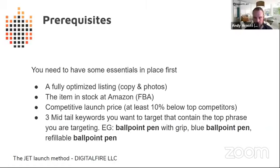The item needs to be in stock at Amazon. So, fulfilled by Amazon. You could merchant fulfill. We have done that before. It's just not as successful. One of the things is shoppers on Amazon now really see that Prime badge as building trust and knowing that they're going to get their product quickly, getting good customer service, all those things that are the reason why Amazon has grown so quickly. So definitely suggest that you have that item in stock at Amazon.